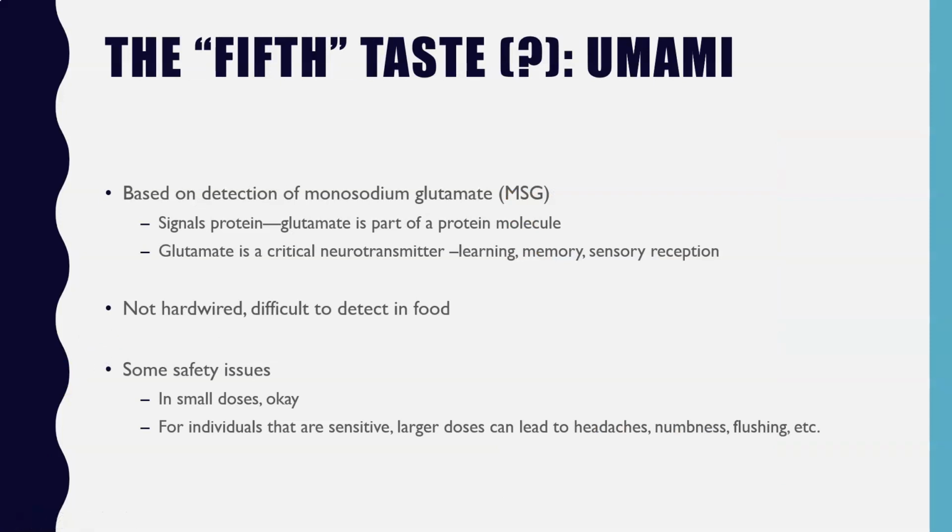So now let's kind of move on to talk about our supposed fifth taste, and I put a question mark because we're not sure, known as umami. Umami is partially based on the detection of monosodium glutamate, or MSG. This typically signals that protein is present. Glutamate is part of a protein molecule. And so umami is often kind of an earthier, sort of meaty taste. So it's been suggested you can find it in meat, especially things like fresh chicken, possibly even mushrooms. Now, this seems to fit with the idea that this flavor and taste indicates a nutrient that we need.